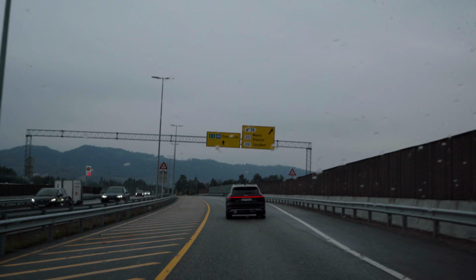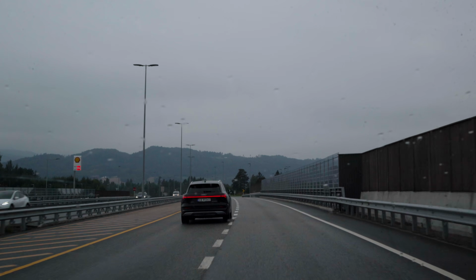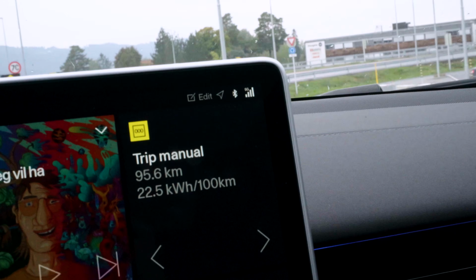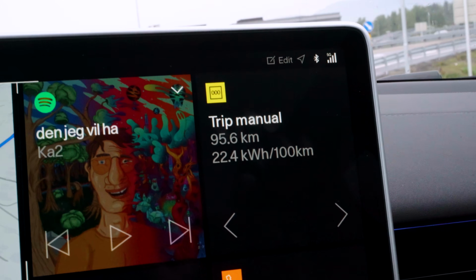We are now at our turnaround point, and the weather, a little bit more rain, a little bit more drizzle. It is wet on the road or damp air, but I don't think it is too bad, because if we take a look at our consumption, we are at 22.4 kilowatt hours per 100 kilometers.